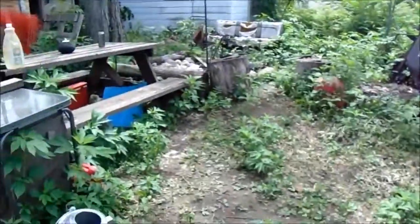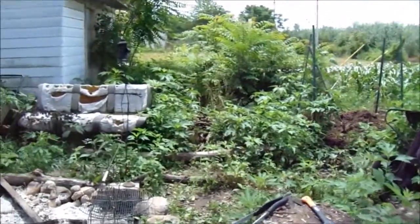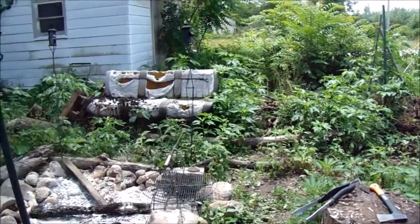I had heard a fox. I was sitting here last night by the fire and heard a fox just over that way. It's like a jungle over there. I thought that was pretty wild hearing a fox out there.